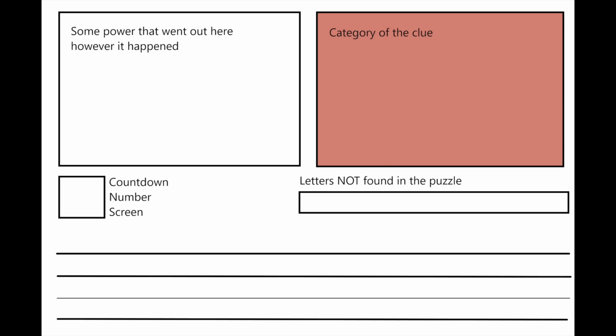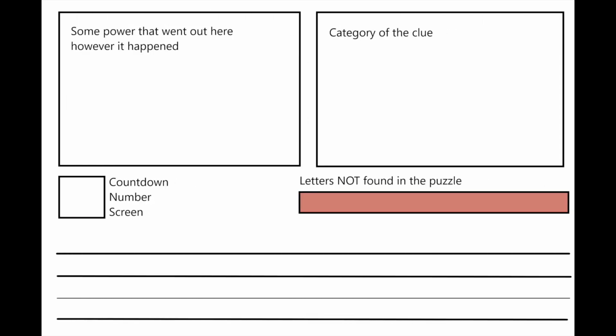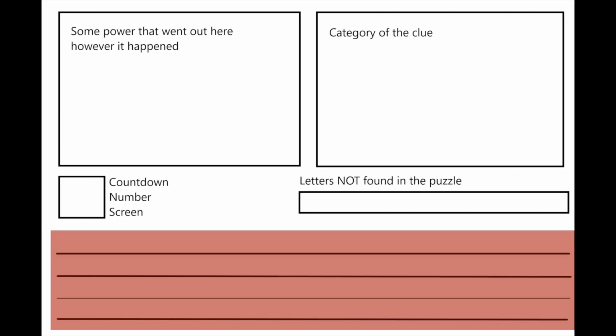or place or song name or such. The countdown is the small square on the left going from 15 to 0. This flat line holds the letters that are not found in the puzzle. The rest of the way down is the board where the spaces for the letters are. It looks rather strange, but it's just a general for the different notches where the letters go.